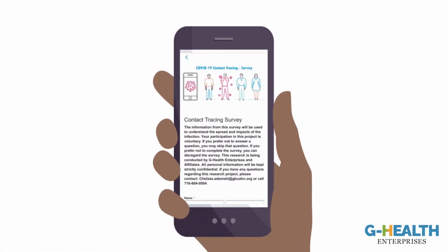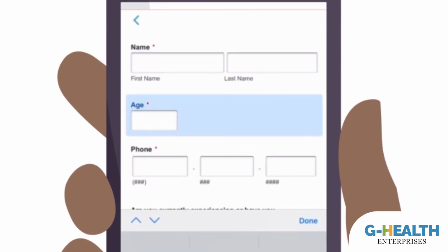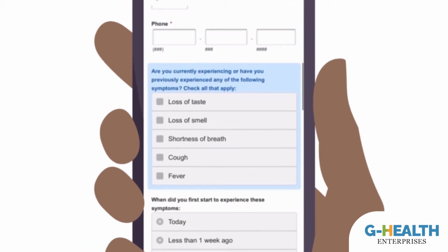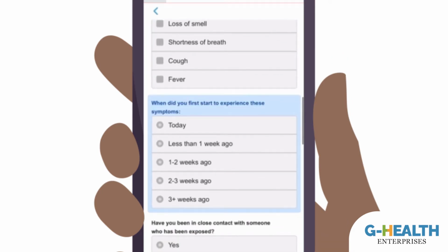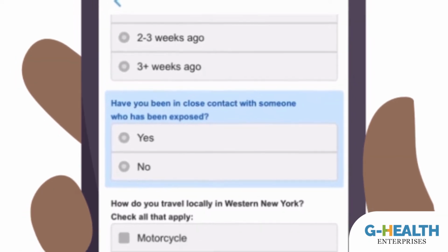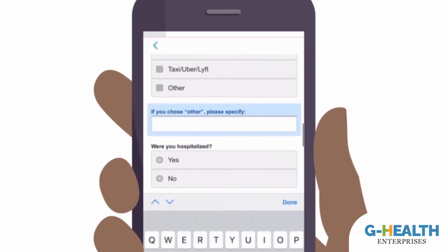To fill out the Contact Tracing Survey, enter your first and last name, your age, the phone number you can best be reached at, if you are currently experiencing or have previously experienced the symptoms of coronavirus, when you first started feeling the symptoms, if you've been in contact with someone diagnosed with coronavirus, your method of transportation when traveling locally in Western New York, such as riding a motorcycle, a personal bike, personal vehicle, public transit, a taxi or ride-sharing service, or another mode of transportation.